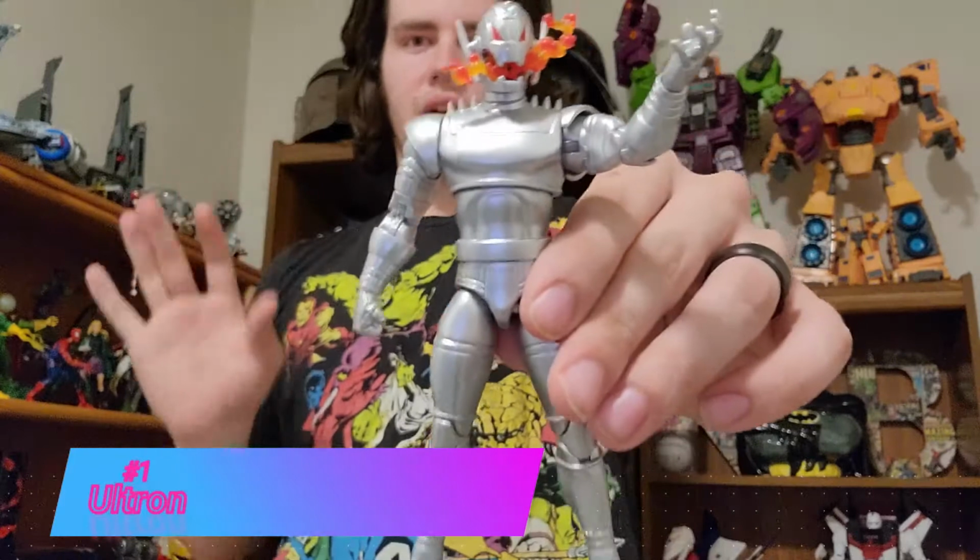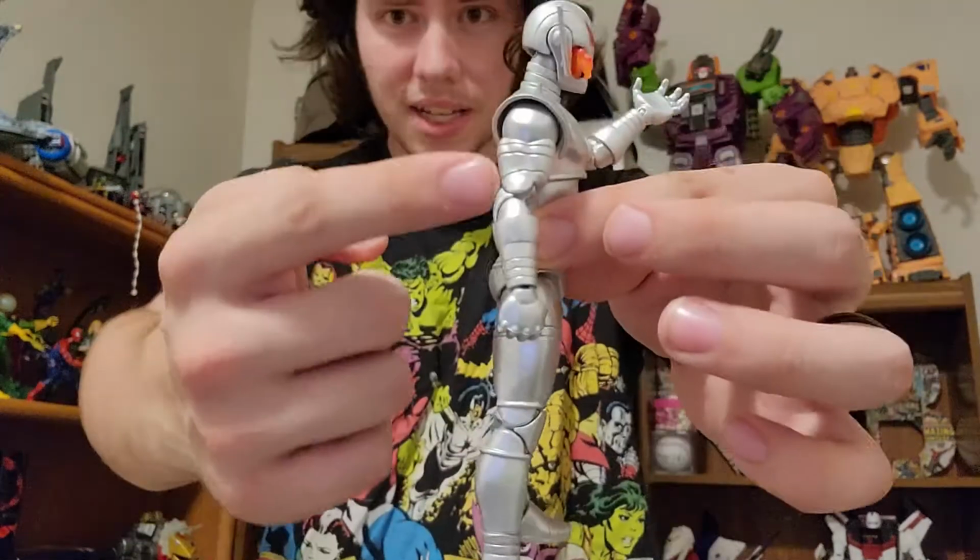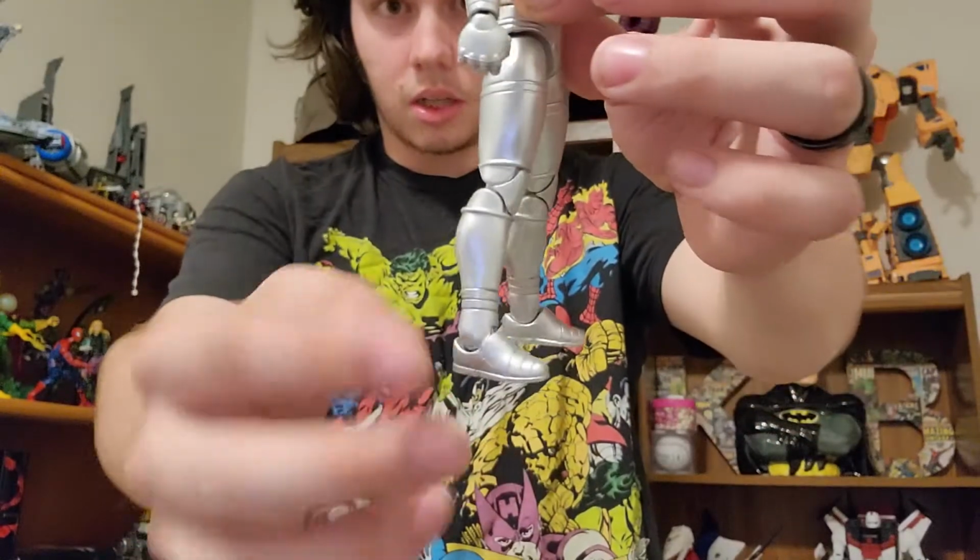Which takes us to number 1, my personal favorite figure from this list. Probably he's got to be in the top 3 of Marvel Legends figures of this year. He's just absolutely spectacular. It is Ultron. Man, this guy is phenomenal. Just like Ironheart, he has pinless joints all over the place.